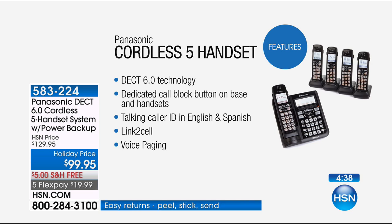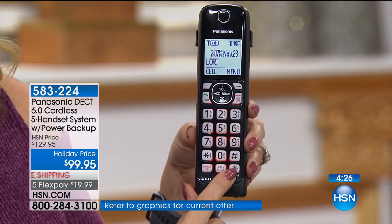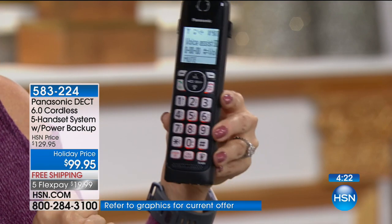I want to show you one more quick little thing with the cell phone, because this is amazing. This system has unbelievable synergy with your cell phone. And again, you don't have to use that feature if you don't want to. But you even have a little Google access button right here, or Siri if you're an Apple person. You touch right here, and this will activate your voice assistant.